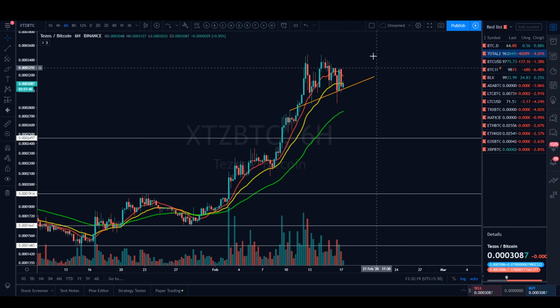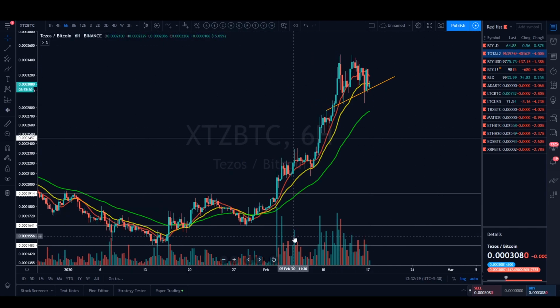But coming back to the chart, this is the mango ribbon, and I have noticed that Tezos trends really well on the 6-hour as well as the 12-hour time frame. Now we are currently on the 6-hour time frame, and as you can see, since the end of Jan, ever since Tezos started trending, it's never broken that 6-hour 21 EMA until now.